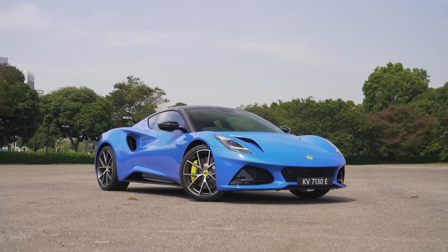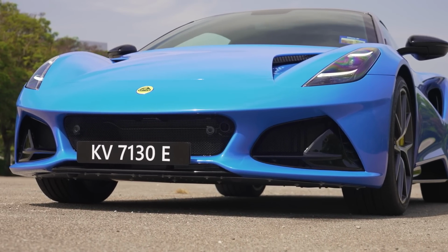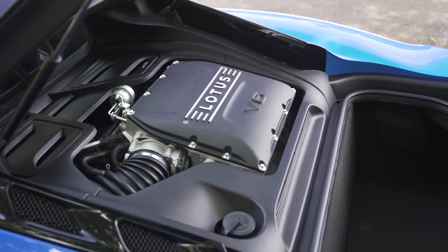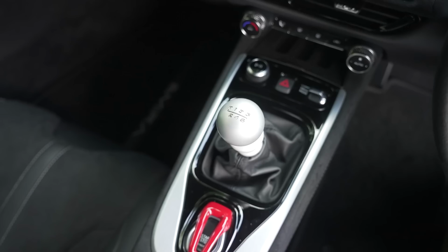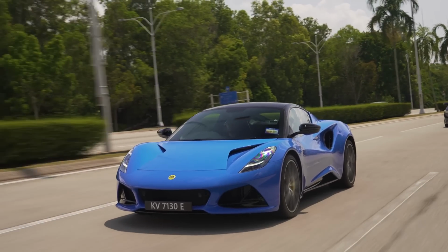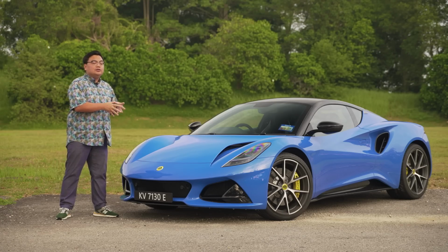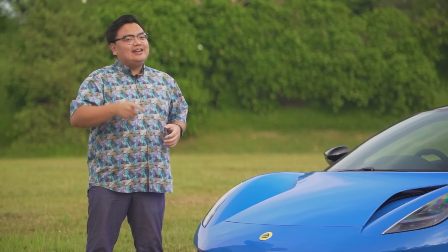the absolutely sublime Emira. This is a mid-engine sports car styled like a supercar. It has a 3.5 litre V6 supercharged petrol engine with 400 horsepower, a 6-speed manual gearbox, and man, is it such a beautiful car. On paper at least, you're looking at a proper true blue Lotus, but does it drive like one? It's time to find out. Let's go.